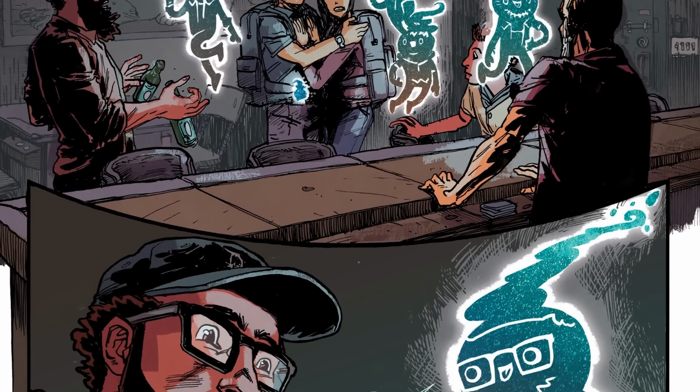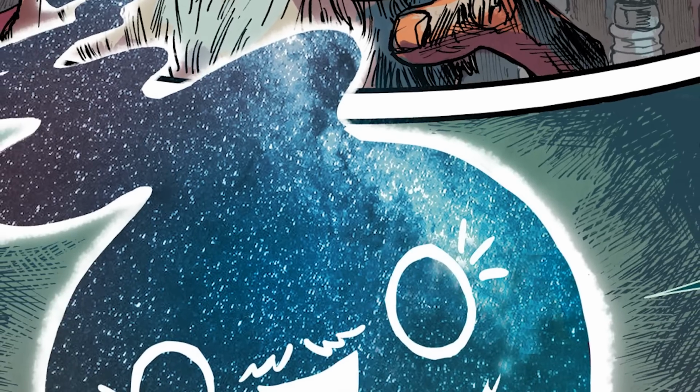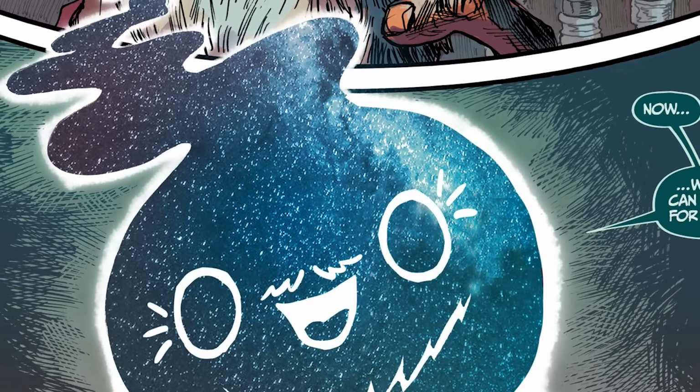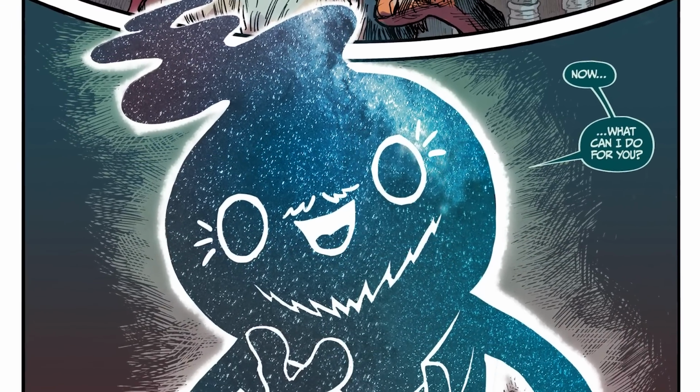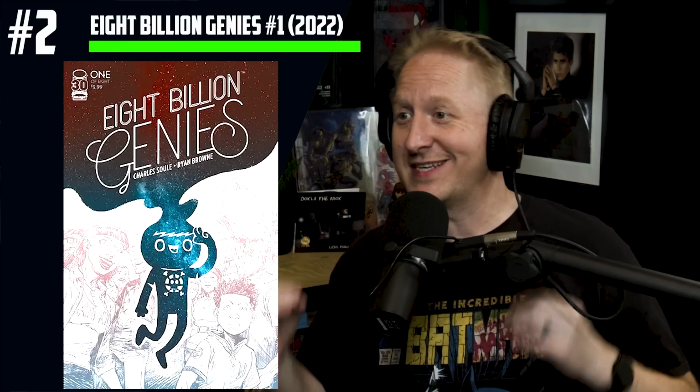8 billion people get one wish granted. The genies are so comical. It's going to translate really well to the screen. This is a comic everyone needs to read, and if you head to an LCS nearby, there's a good chance they still may have one. For those of you that liked Curse Words, this is another great book from the same team, and I think Amazon's going to hit this one out of the park.